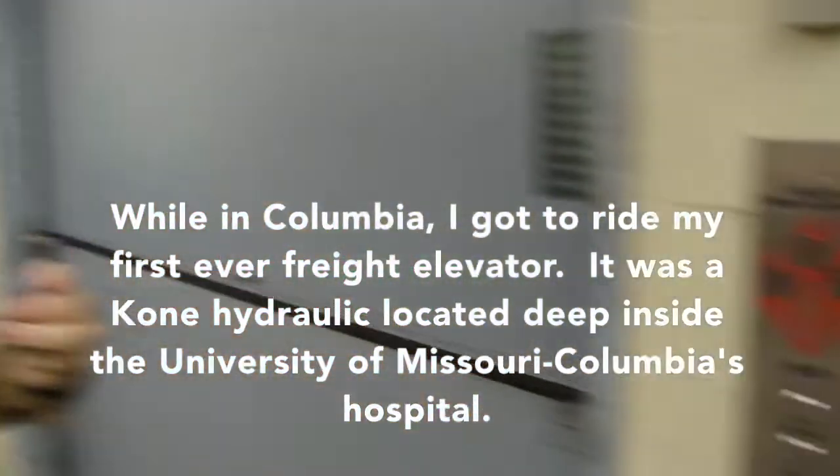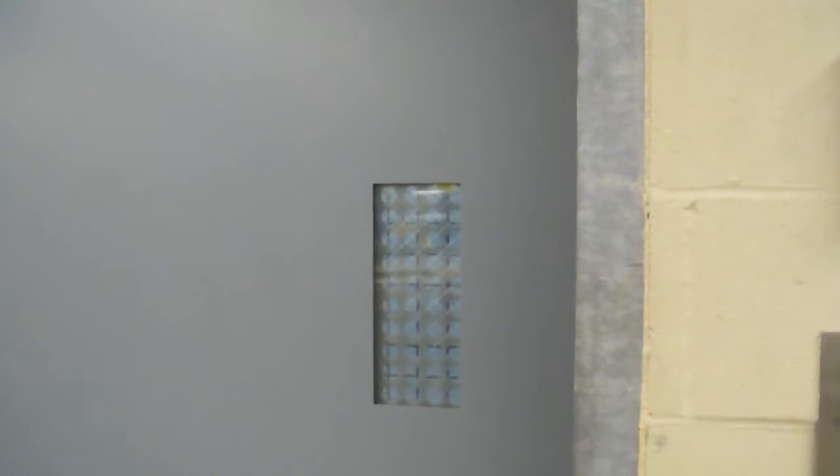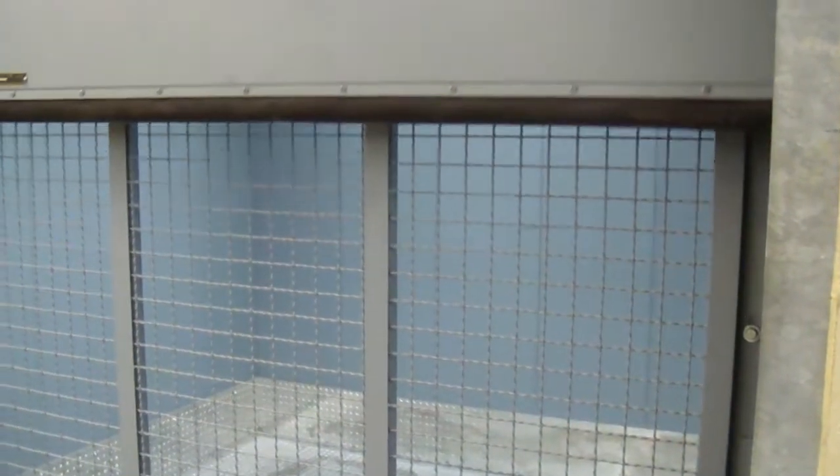This is going to be my first ever freight elevator. This is his first freight elevator. And here it is. Corian doors. Elevator 38. Takes a while to level. You know what this is? What? They get to come in.